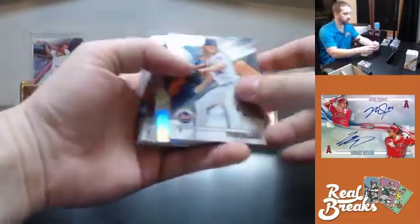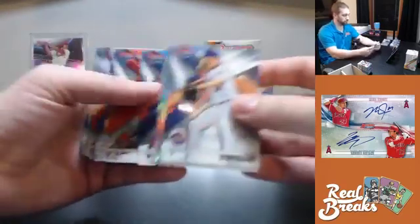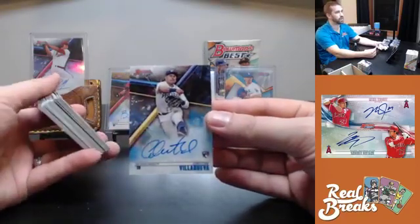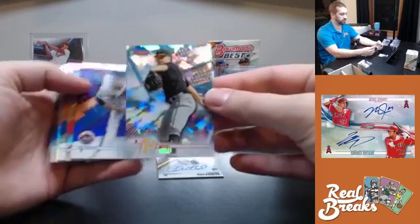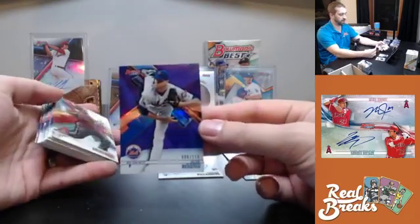Okay, here we go. Good luck. Auto. Christian Villanueva, San Diego Padres, rookie auto, NL West to Jacob. Atomic Mitch Keller, NL Central. And a purple deGrom, NL East.